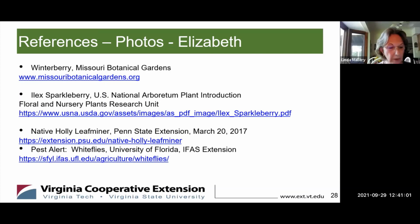All right, well, thank you, Sonya and Elizabeth, for all this great information on these stunning multi-seasonal shrubs. And like Elizabeth said, taking the branches and twigs from the shrub and their bright berries makes spectacular flower arrangements during the winter season.